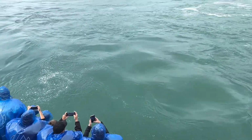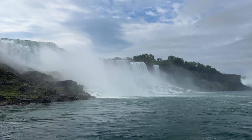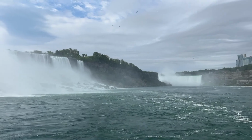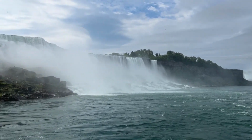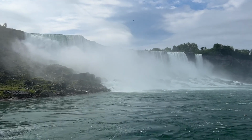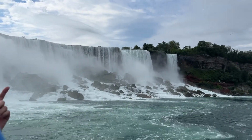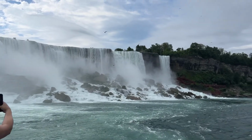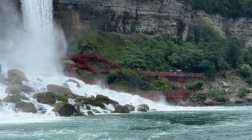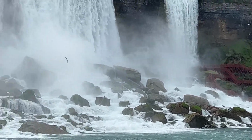If you want to get a little bit closer to the water, the bottom deck is closer, of course. First up, you'll see the American Falls, which is on the left here. And then on the right-hand side of the screen, the second one you will visit is the Horseshoe Falls. You stay further away from the American Falls, but as soon as you start, it's pretty windy. There's definitely misting happening. And you can see there the Cave of the Winds boardwalks we're going to visit later.